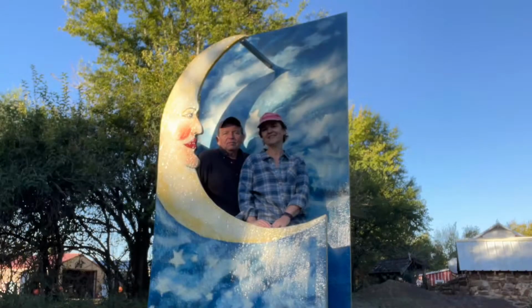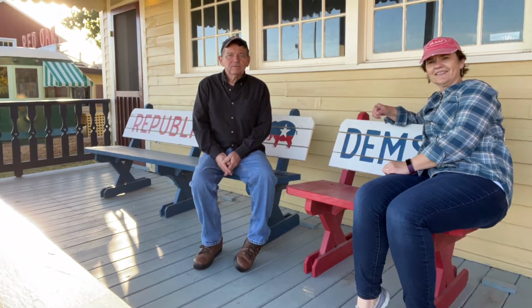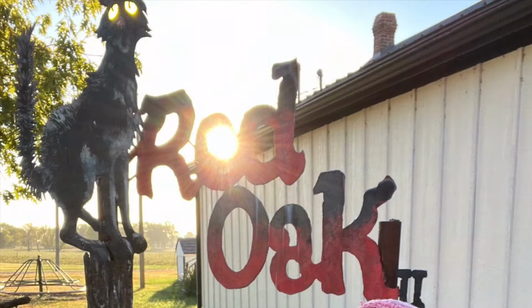We set the cell phone camera timer on to get a photo of us sitting in the crescent moon. And then, once again, we set the cell phone timer to get us resting on the Republican and Democratic bench. One bench is longer than the other. This is just a few miles off Route 66, but worth visiting.